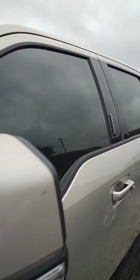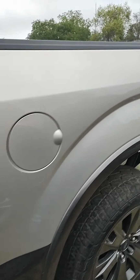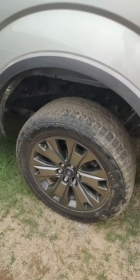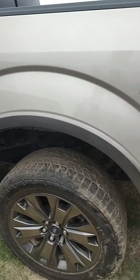Now, if you look down the side of this truck, on the driver's side, it's not so bad. It looks to be in pretty good shape, and I love the color of this truck. This truck being a King Ranch, I love the color scheme on it and everything. But back here, it doesn't look too bad. It's got some nice wheels on it, Ford factory wheels with different tires on it.